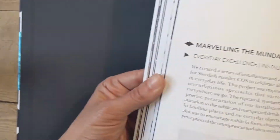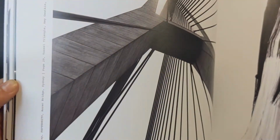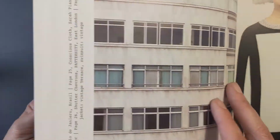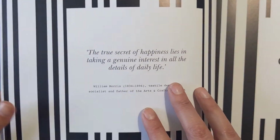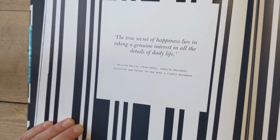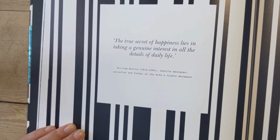And it really just encourages you to observe in a new way and focus in on the non-places, the places that are easily forgotten, and you find all these little details. And I think for me that's why pattern has always played a big part in my life. I think by zooming in and focusing on the smaller, finer details, it helps to clear the noise.